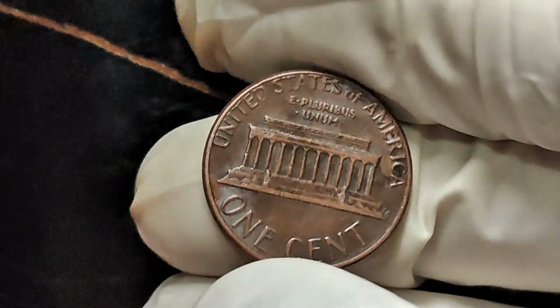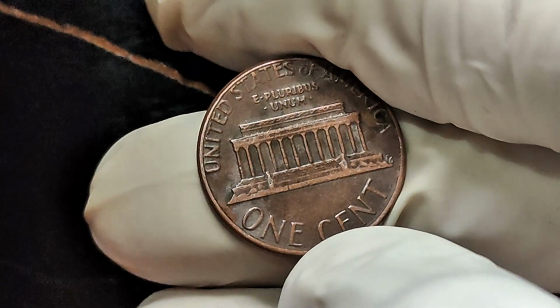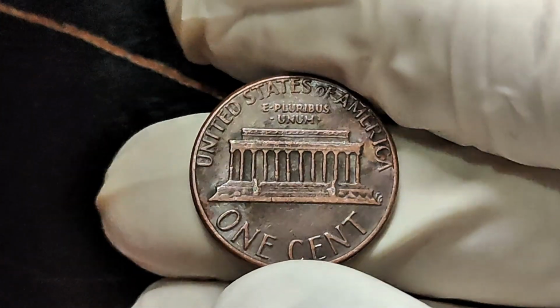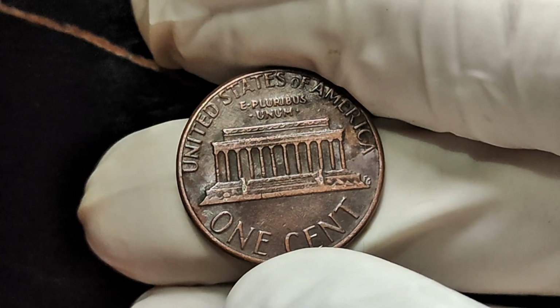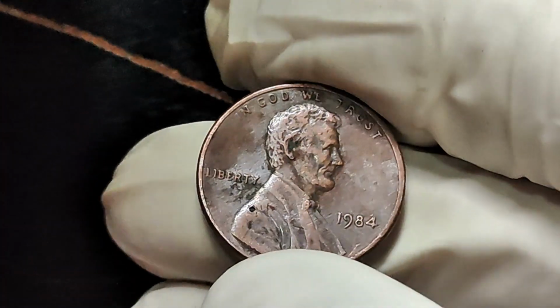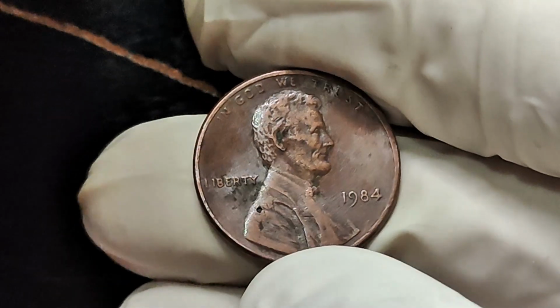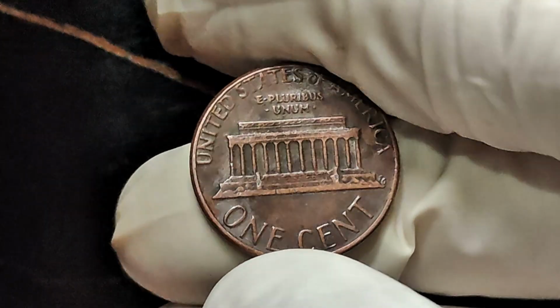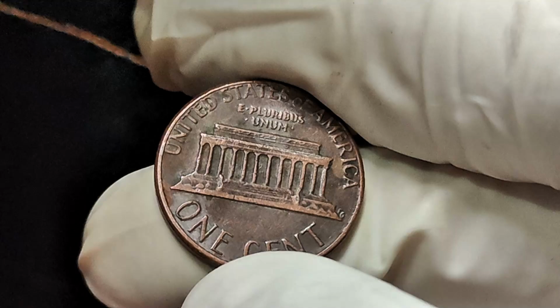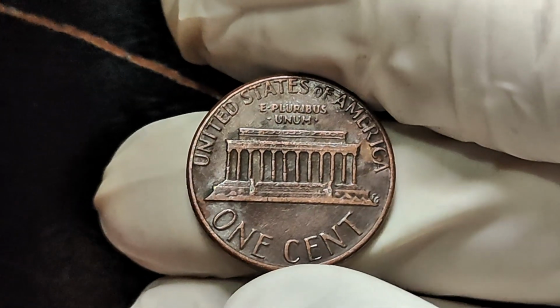You're sorting through an old jar of coins, maybe from your grandparents' attic or a dusty drawer in your house. Suddenly, you notice a penny that looks a little different. It's a 1984 Lincoln penny, but something's missing. There's no mint mark. You might shrug it off, but what if I told you this seemingly ordinary coin could be worth as much as $1.7 million? Think about that. One penny. A coin you could have walked past 1,000 times.